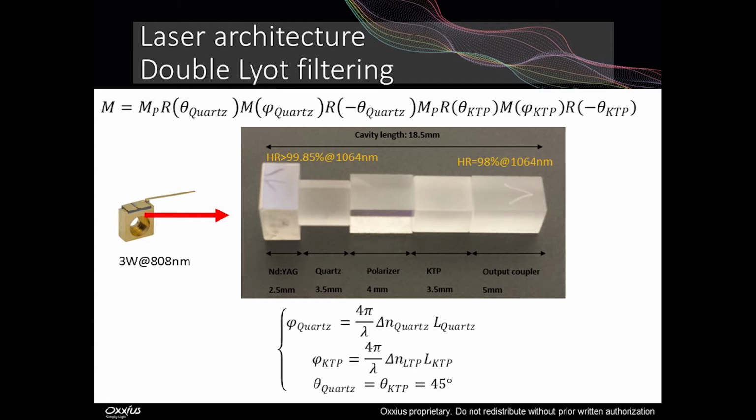The second Lyot filter is made by the second birefringent crystal, a quartz with polarization axis oriented at 45 degrees with respect to the polarizer. The second has no impact at lasing wavelength, but induces slight losses at the neighboring neodymium laser line of 1062 nanometers.